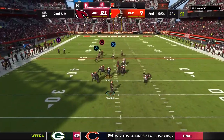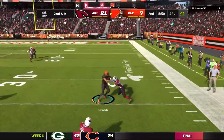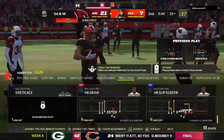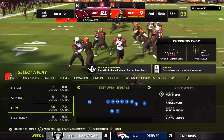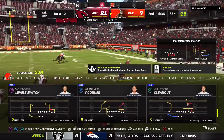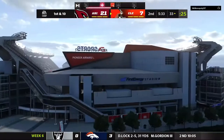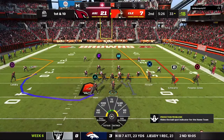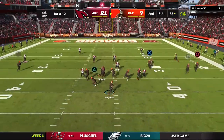On 2nd and 9, Mayfield. He'll find Schwartz, complete right side. Now he's going to get this all the way down inside the 35. 25 yards there on the catch and run. And this was a nice example of an offensive coordinator scheming his guy open, just a little underneath route, just trying to free up some space, and it worked awfully well. Got him not just space, but plenty of room to run after the catch to pick up really nice yardage. So into Cardinal territory now. It's first and 10, down at the 33.